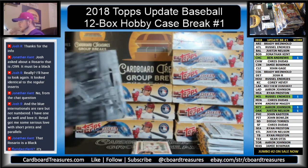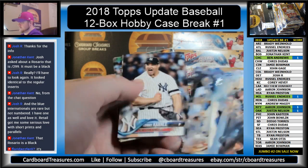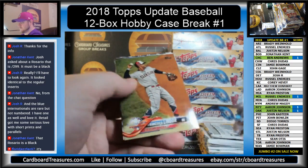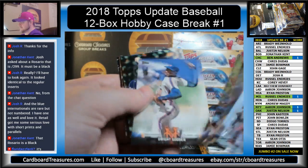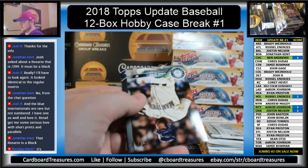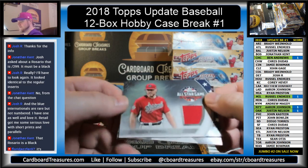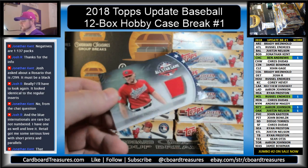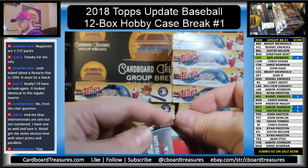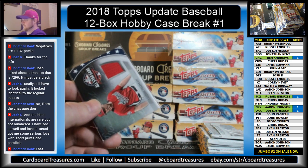Brewers. That is not numbered, but I don't think those are easy pulls. There's Devers, 83. Lindor, that one almost looks like a parallel too with the dirt and grass. There's Acuna. Got a hit coming up here. It is Freddie Freeman, all-star jersey going to the Braves. Negatives are 1 and 137. So we should see about three or four of them tonight.